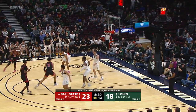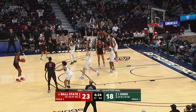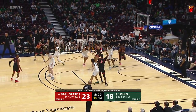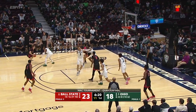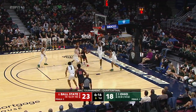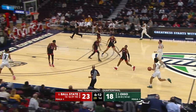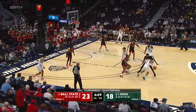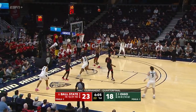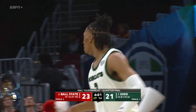They're trying to step through now. Well, the Ohio crowd wanted a walk on Murney Thomas. No whistle. And Ball State's got an offensive board. Bumbolo gave it up. Shot clock at 6. Strong drive to the rim and get that out of here. Said Ohio's I.J. Azuma on the shot rejection.